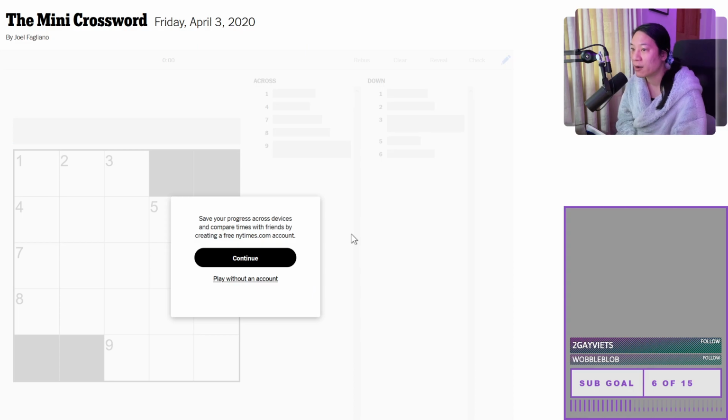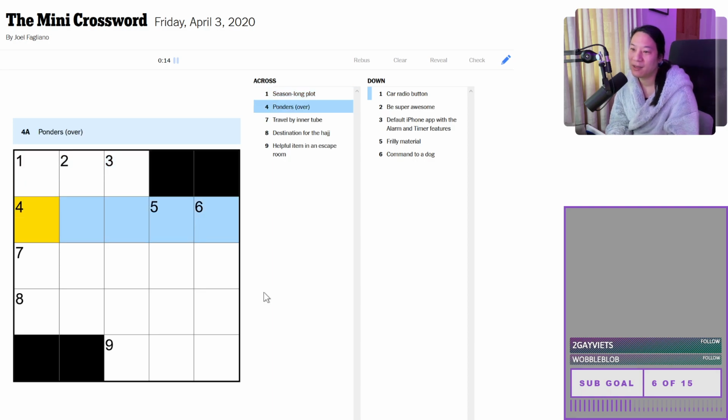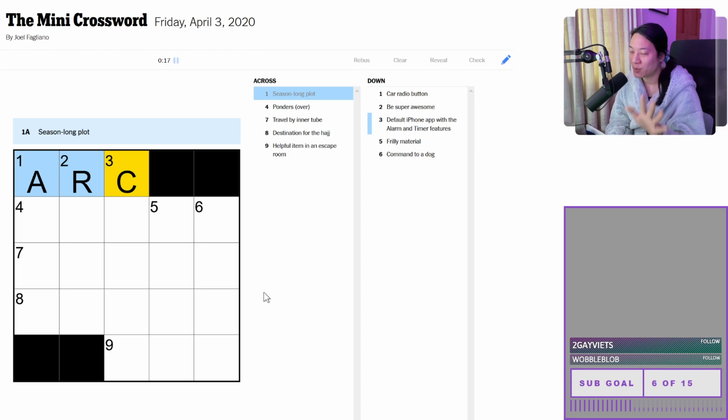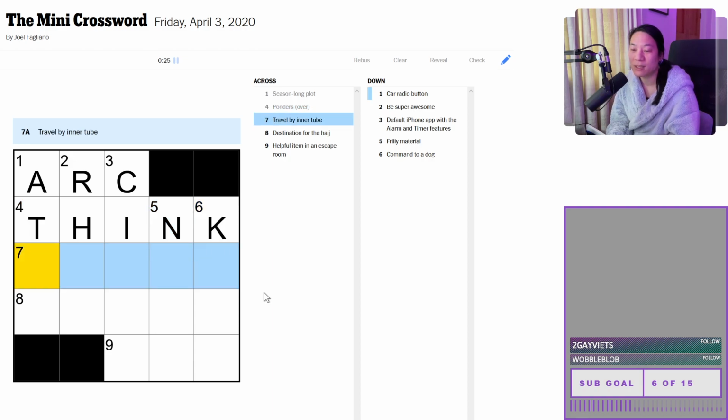Moving on to the archived crossword from Friday, April the 3rd. We're starting to come towards the time when I started doing New York Times Sudoku. So I didn't start off doing mini crosswords, but I wonder if I'm going to recognize the crosswords that I first started playing. Season-long plot is an arc, because we're talking about TV shows. Ponders over, think. Skeptical, because of the art age, but we'll carry on.